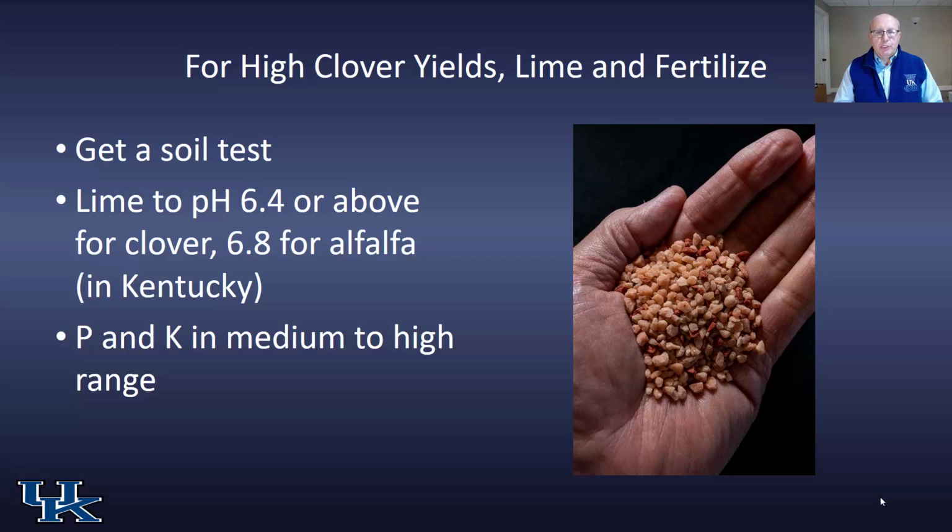Another point I want to make about achieving high clover yields or high legume yields is that you've got to lime and fertilize. You've got to grow the crop, and it's best to start with a soil test. And we want to start by liming that site to pH 6.4 or above for clover, and 6.8 or so for alfalfa. And these are Kentucky numbers. They may be slightly different wherever you are. And we want the phosphorus and the potassium in the medium to high range.